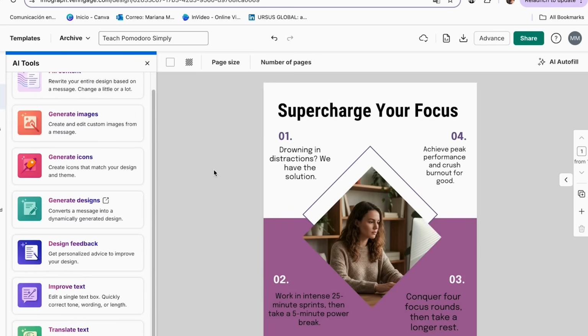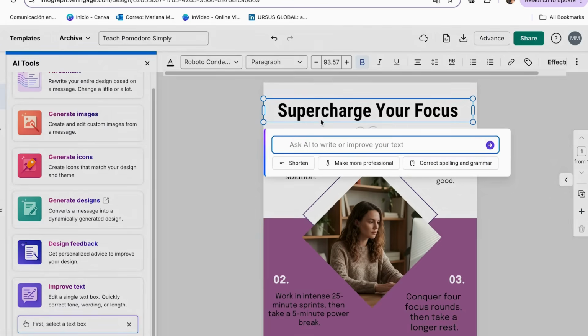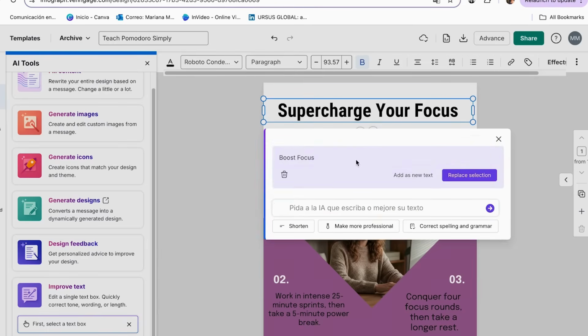And now that we have the feedback on our design, we can also go ahead and improve the text. To use this tool, we just have to select the text that we want to improve. And over here, you can ask the AI to write or improve your text, or we even have shorten, making it more professional, or even correct spelling and grammar. I really like that it has so many options that we can just click on. So I'm just going to click on make it shorter. And I think that this is a better title for my post.